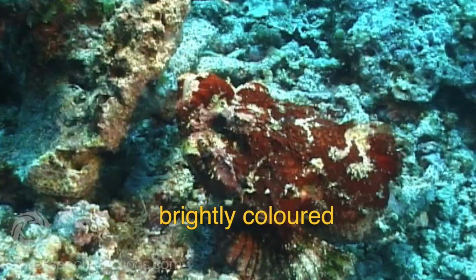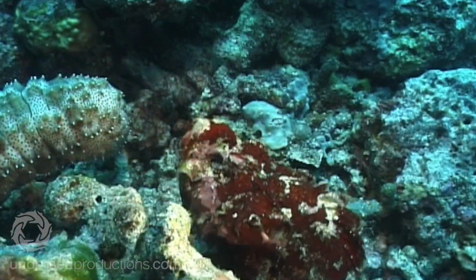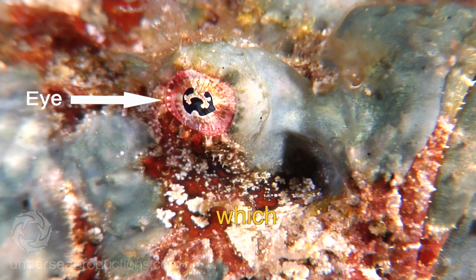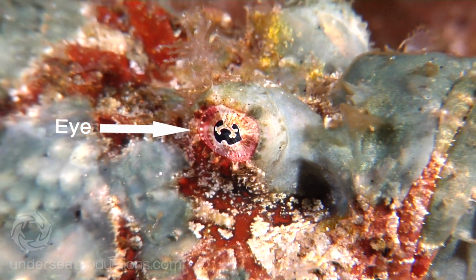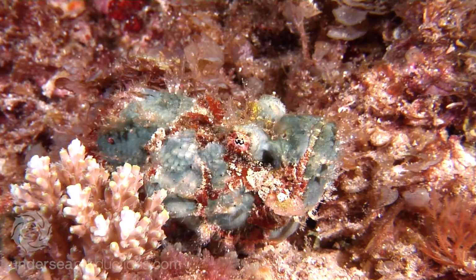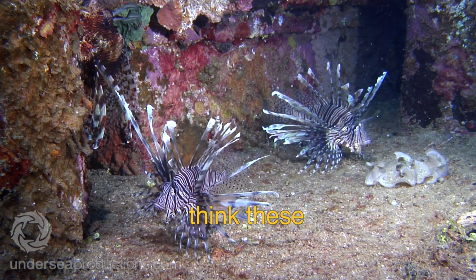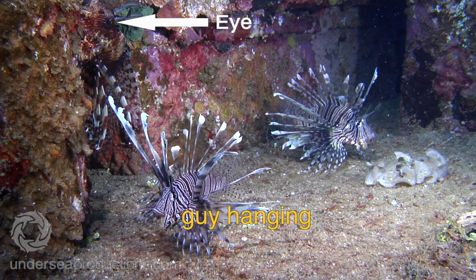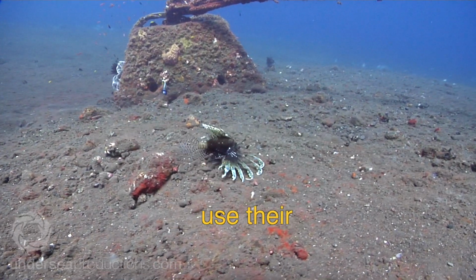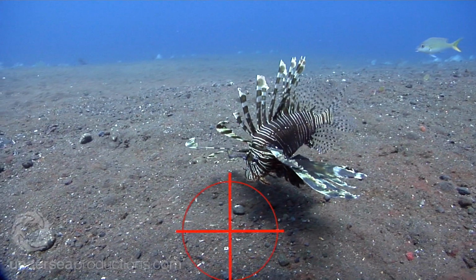Some species have brightly coloured fins which they flash if startled, but otherwise they're hard to spot. Often their eyes give them away. Some species have these iris lappets which break that perfect circle. The most obvious and beautiful are the lionfish. You'd think these guys would be easy to spot, but did you notice this guy hanging vertically on the wall? They are more active hunters and use their beautiful big pectoral fins to corral their prey to within striking distance.